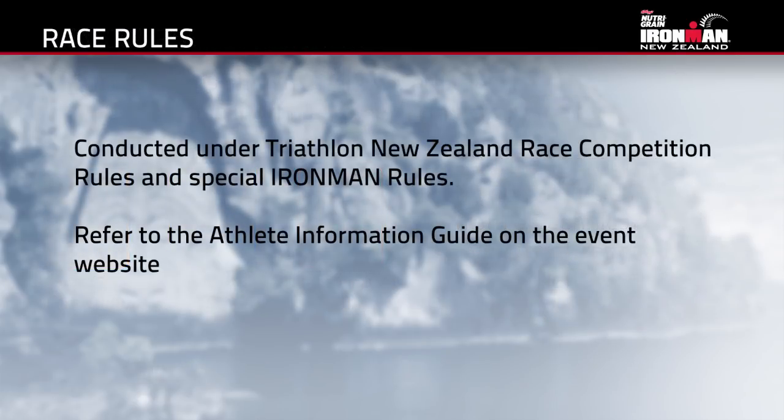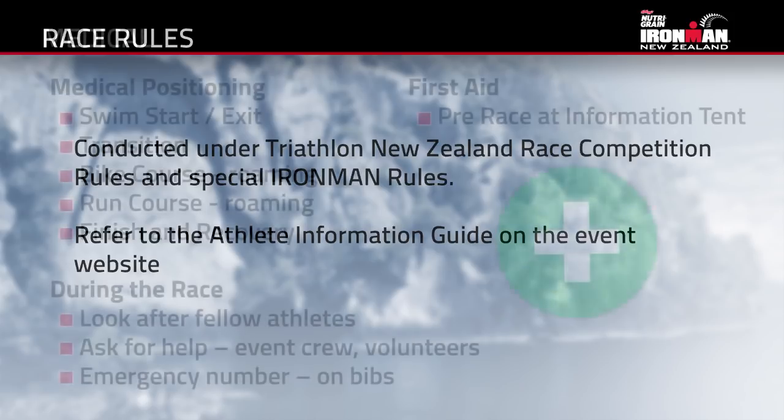This race is conducted under the Triathlon New Zealand race competition rules and a number of special Ironman rules. It operates under a 3 strikes and you're out principle. Any and all infringements across the event count towards your 3 strikes. In other words, any combination of 3 rule infringements will result in disqualification. If you receive a red card from a technical official, you must report to the head referee once you have completed your race. Please refer to the athlete information guide on the website for more information.